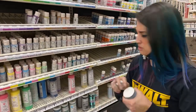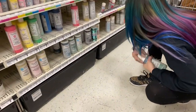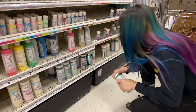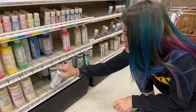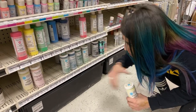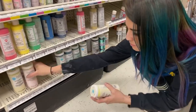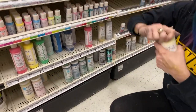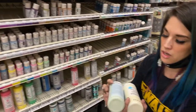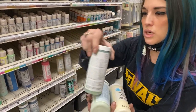I don't want to open this. Am I going to have to buy it? I want to show you, but I don't know if I can open it because it's sealed. Vintage decor paint. Oh, that's pink. They're all sealed, obviously, so anyways. They got great colors, and the coverage is amazing, and the feel is amazing. That must be a new color.